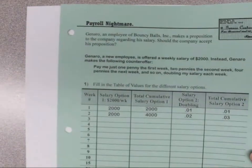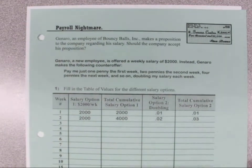All right, the first thing I want to do today is look at this payroll nightmare worksheet. I mentioned it in the, make sure that you're going on D2L and looking at each week. So for instance, for week 9, I have a description and a 1, 2, 3, 4, 5 of everything you should be doing this week. So make sure you're staying on top of that.